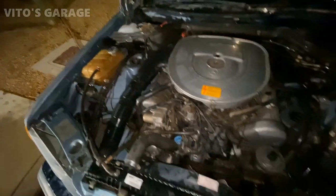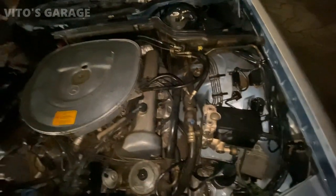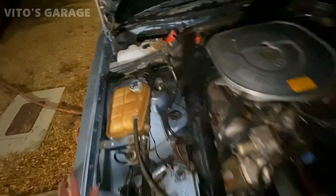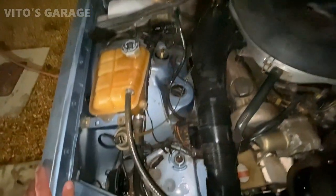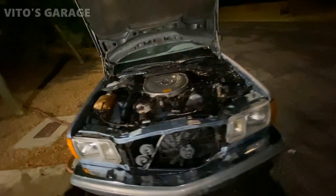I guess this is how everything looks after power washing. It's not the best, but it's a lot better than it used to be. Becoming really beautiful. Awesome.